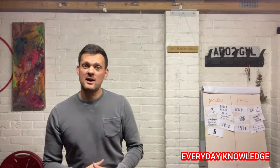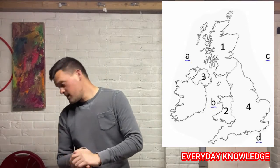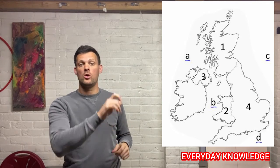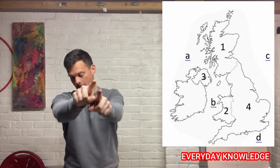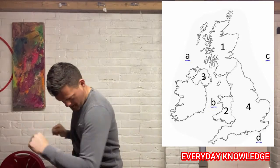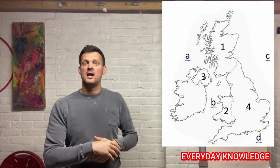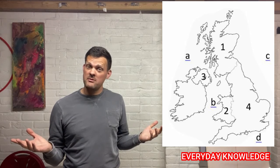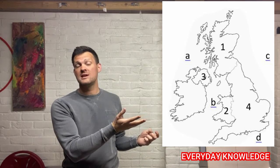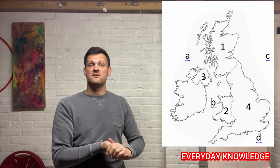Here's a map of the United Kingdom. Beautiful map. We've got some countries on there. Can you please give me the countries 1, 2, 3, and 4? Scotland, Wales, Northern Ireland, England. Country number 5 is the Republic of Ireland. We can know what that country is. It's not a part of the United Kingdom, but it doesn't hurt us to know that it's the 5th country.